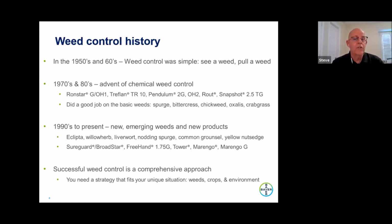Now, one of the challenges with these products was that they were fairly short-lived. A lot of them would last 6 weeks to 2 months at the most. But that was enough. That was a lot better than hand weeding, and we just had to go out and make repeated applications through the course of the year. The bottom line was that we had some tools at our disposal to help us prevent weeds and to limit the amount of hand labor we had to use to control them.